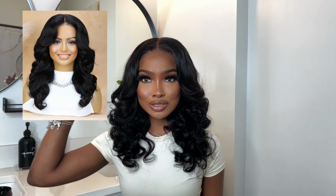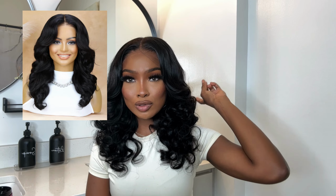Y'all know sometimes you get a wig or you see a wig on a website and then you receive it and it doesn't quite look like the wig that you ordered. No, this wig looks exactly like the pictures on the website, and I am super, super happy about that. I will insert some pictures here. This is what the wig looks like on their website, and this is what the wig looks like on my head. Almost identical. So guys, I highly recommend this wig.